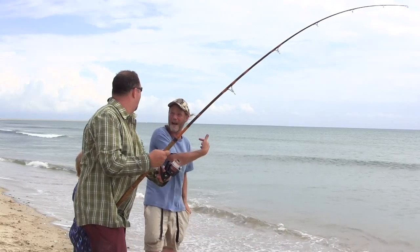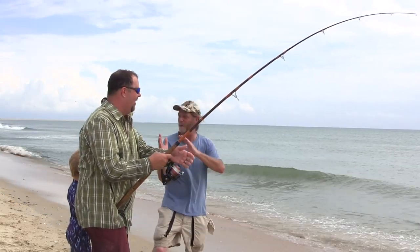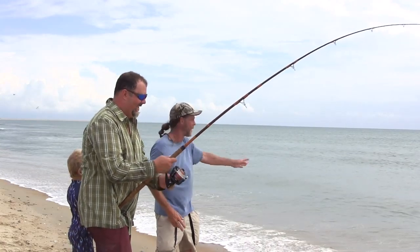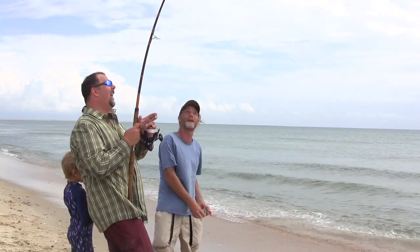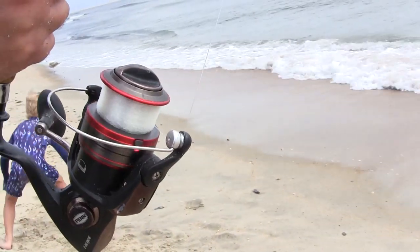There you go. That was funny. I was into that other one, and while I was into that one, the other rod holder just pulled over in the sand. I had to run down into the surf to grab the other rod. It's going out to sea, but see if we can get this one in here on the beach too. That one's bigger than the one I got up there. Yeah. Ah, broke it off.